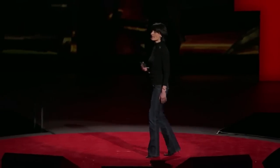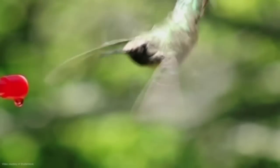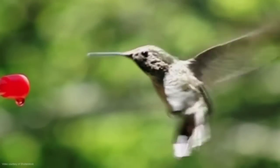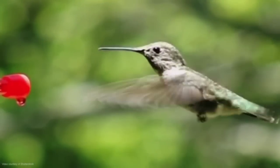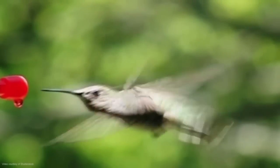And while there's no substitute for speed, maneuverability is a very close second. If a Mach 20 glider takes 11 minutes and 20 seconds to get from New York to Long Beach, a hummingbird would take, well, days. You see, hummingbirds are not hypersonic, but they are maneuverable. In fact, the hummingbird is the only bird that can fly backwards. It can fly up, down, forwards, backwards, even upside down.